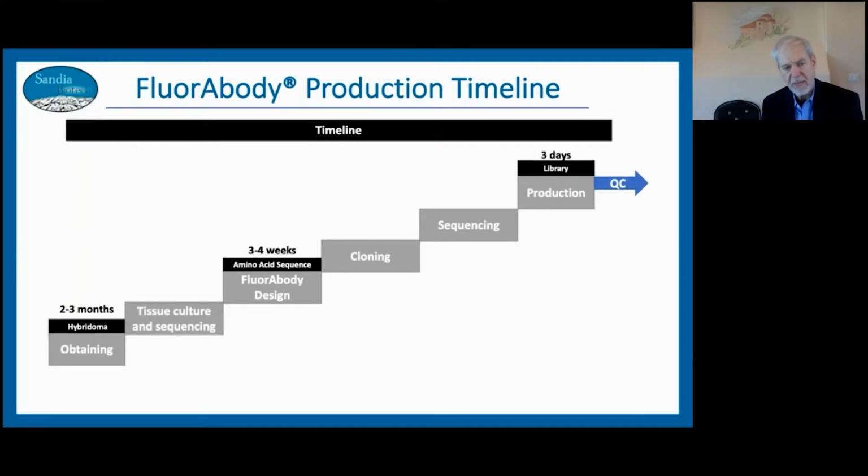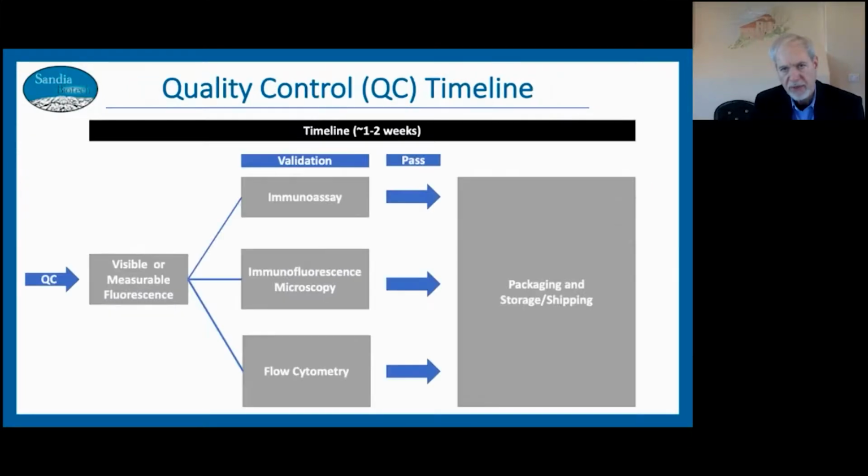mass spec and being able to do things with state-of-the-art technology, we will not do hybridomas anymore because we'll work directly with proteins. We work with DNA sequence or the amino acid sequence. We clone, we sequence, we produce libraries. Most importantly, our reagents go through quality control. They're fluorescent, so they work with all fluorescence assays.